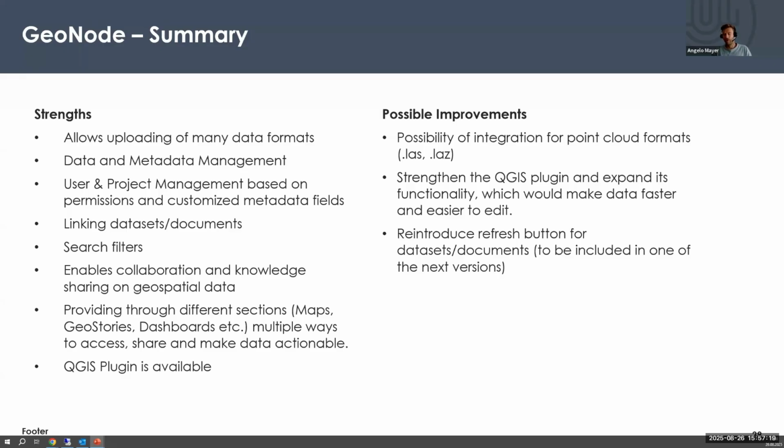Looking ahead, we want to focus on key improvements, where we are in discussions and contact with GeoSolutions. For our case, it would be nice to explore integration possibilities for point cloud formats to better support LiDAR workflows. There's a plan as well to strengthen the QGIS plugin and expand its functionality to make data editing faster and more intuitive in our project cycles.